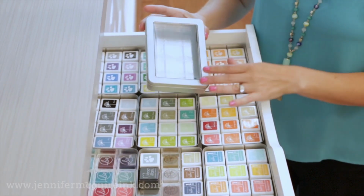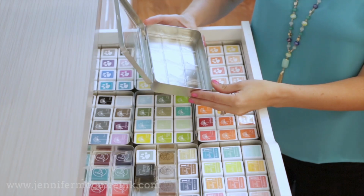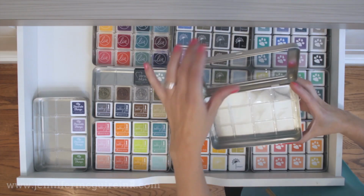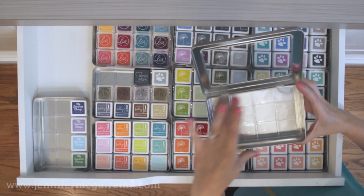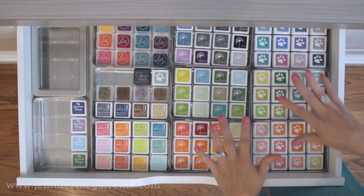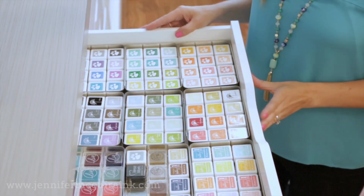This is the Tim Holtz Distress Ink container, and you saw that in my last drawer for my Distress Ink cubes. I actually use the same container for these inks. They fit perfectly, but I break the top off so that I just have the base to keep them all straight and organized. I don't usually take these inks away from this drawer, so I didn't think the lid was necessary.